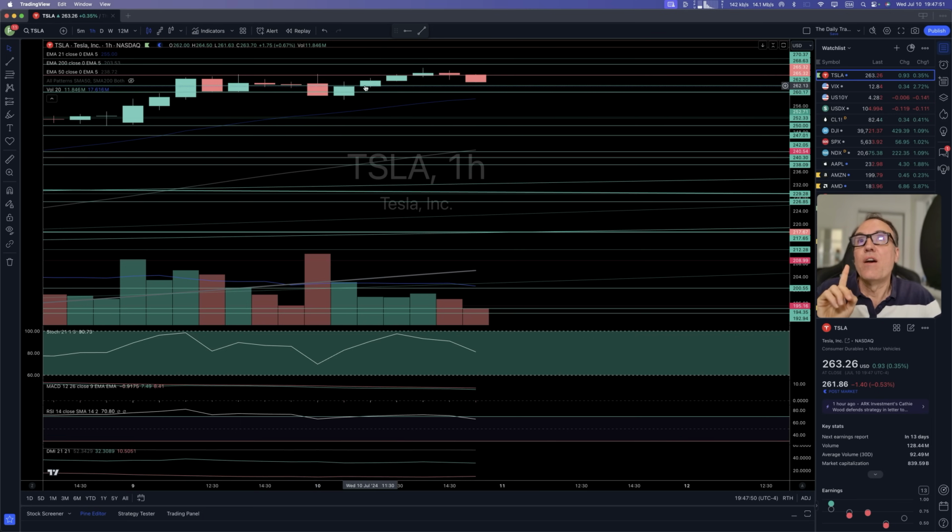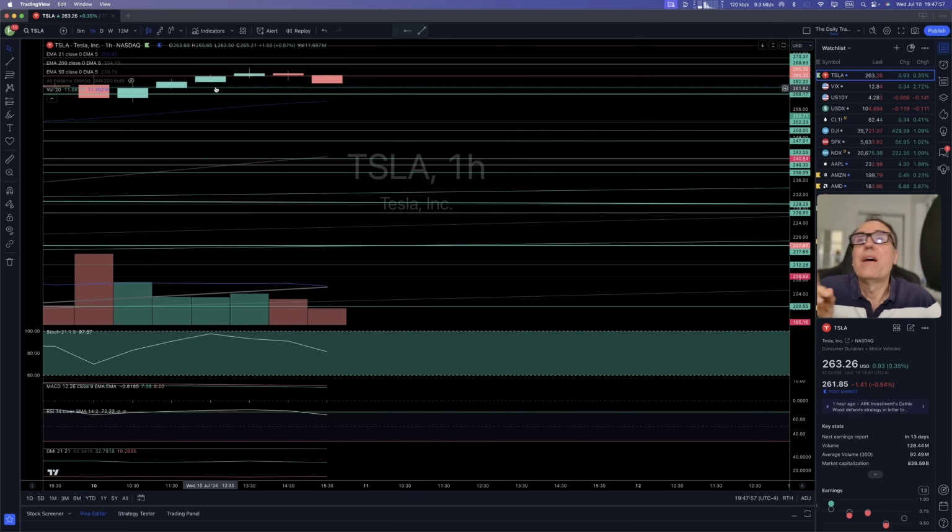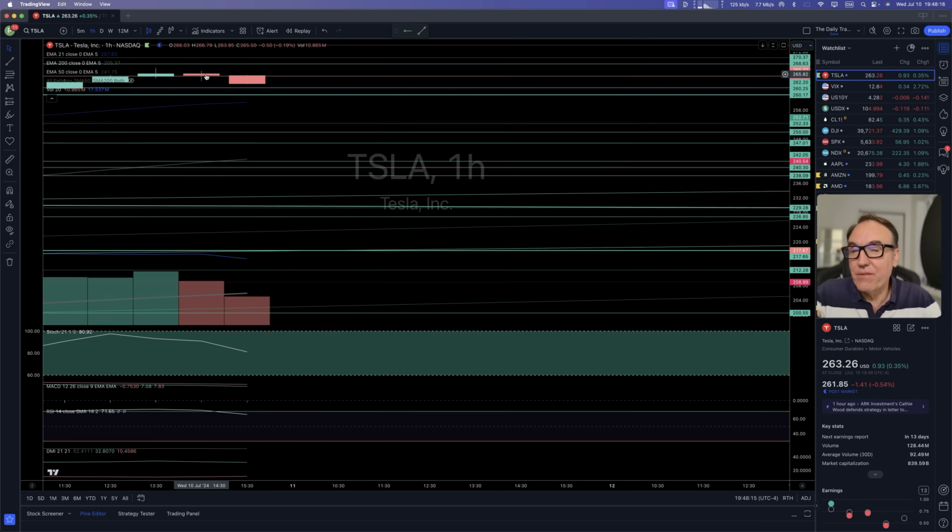And then look at the fourth hour. The fourth hour, we stopped right smack at 265.32. The fifth hour, we broke it. It was a definite break, so things were looking good. We are still above 265.32, but this is a red candle, and now we are coming down.